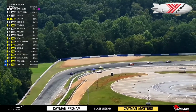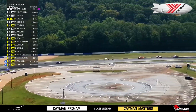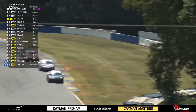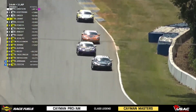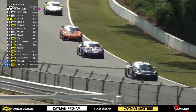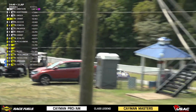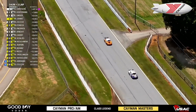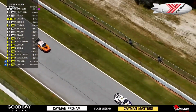This has been a real nail biter up at the front of this field. Even though it is for second place, Hansen is actually 7.8 seconds ahead. He's been running away with this one, but they've been giving us a real battle here for that P2. It's compressed up a little bit in this last half a lap as well.